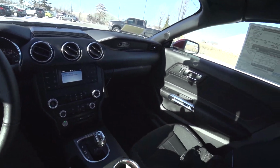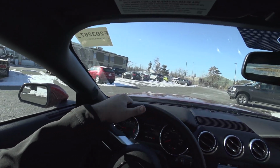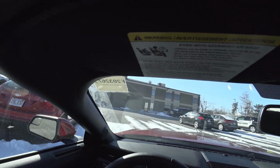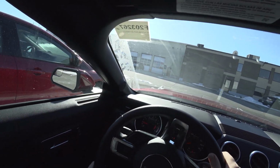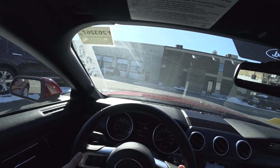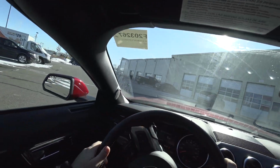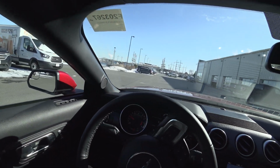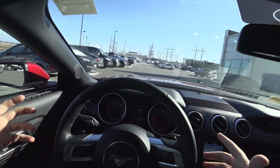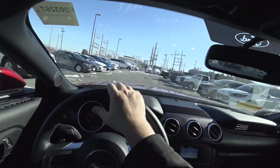Let me start it off in sport, and then we'll move it over up into drive for the second pull. Up over the snow. I know these tires in the snow, so let's see how this is. Wow, actually not bad. Okay, that's not a good test of what it's like in the snow. But it gives you an idea. You can drive these all year round. I drive my Challenger all year round.